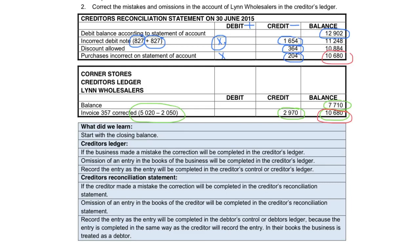Record the entry as the entry would have been completed in the debtors control or debtors ledger, because the entry is completed in the same way as the creditor will record it in their books, and in their books they treat Corner Stores as a debtor. So all the entries in the creditors reconciliation will be done as it would be done in a debtor's situation. So it means debtors increase on the debit side and decrease on the credit side.